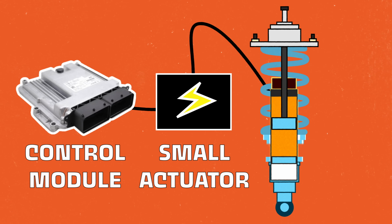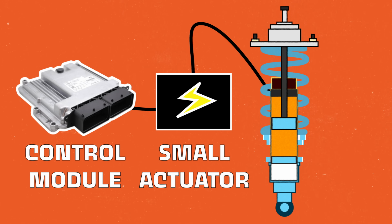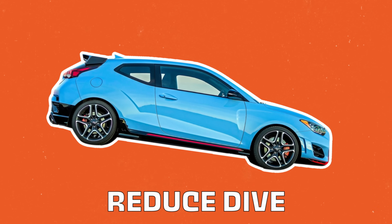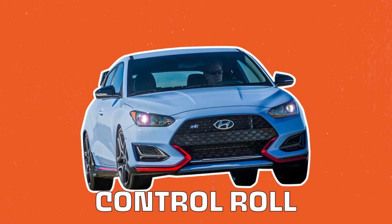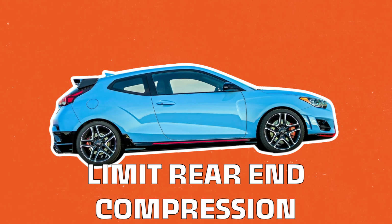There's a control module for the electronic dampeners that takes data from the wheels and the body position of the car and even the braking system. And then it monitors that data and adjusts the suspension to reduce dive when braking, that's going this way, to control roll when cornering, that's this way, and to limit the amount of rear end compression during hard acceleration, that's this way. Pretty neat tech coming from a Hyundai.